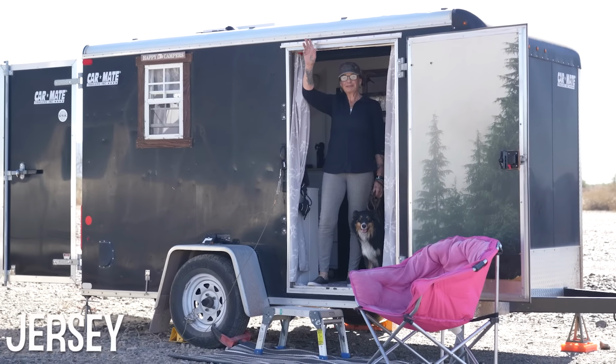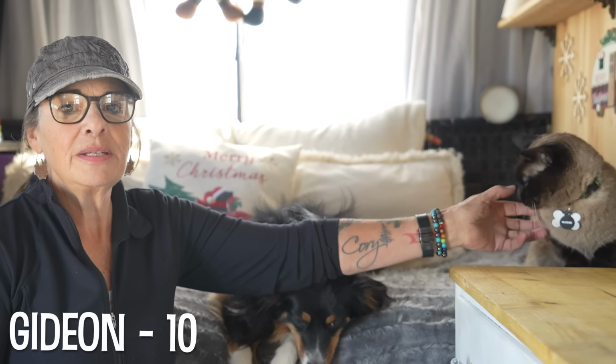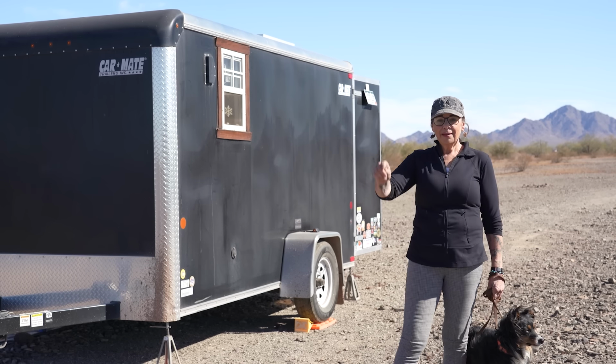Hi, I'm Jersey, and these are my Nomads. My dog Owen here, he's a miniature American Shepherd. He's just 2 years old. And my 10-year-old cat Gideon, he's a little Siamese seal point. And we live and travel in our micro tiny house.